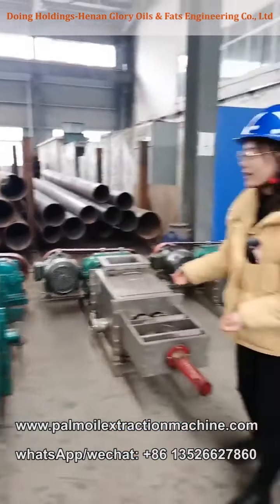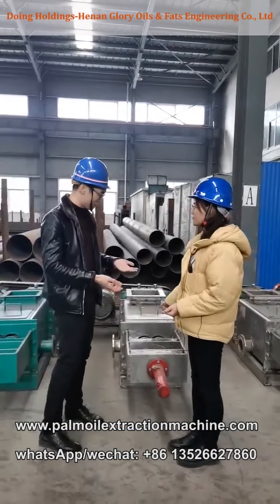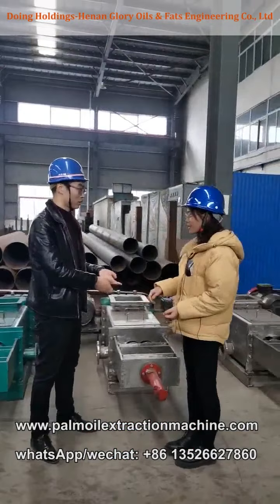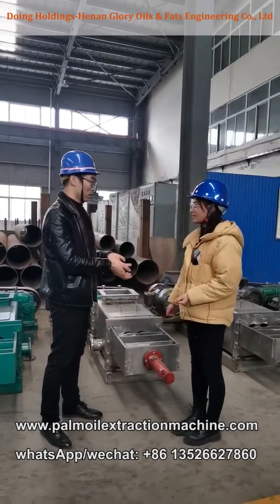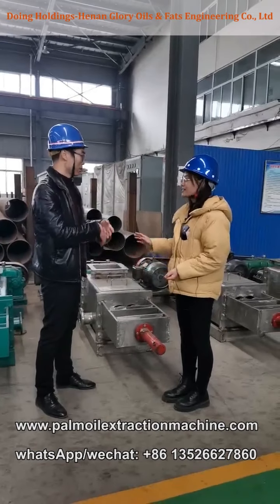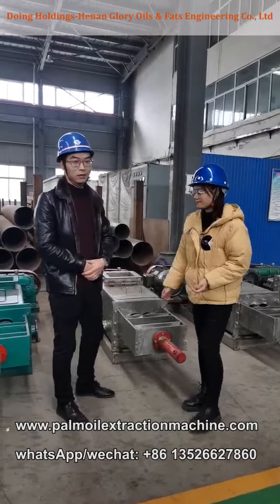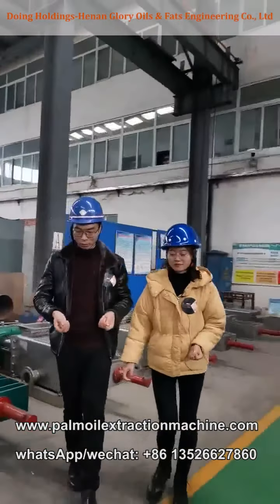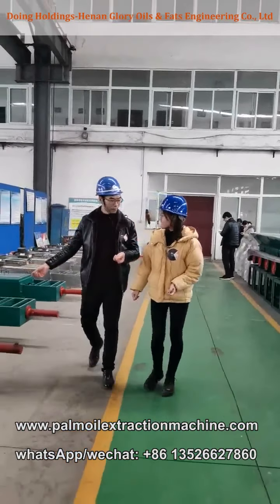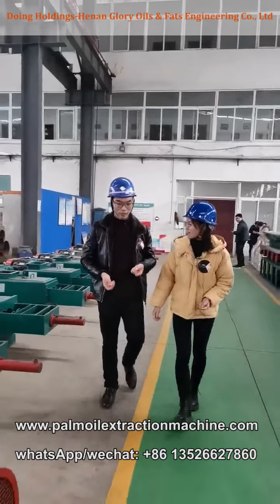Okay, so you have two types of this machine. Yeah, right. If the budget is enough, you can choose this stainless steel one, because this one will last a long time and can produce very good quality palm oil, right? Yeah, you are right. It is much more durable. But if the customer doesn't have too much budget, he can choose the carbon steel one. It will save his cost, and he also can run his palm oil business, right?